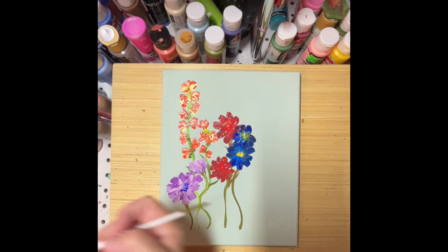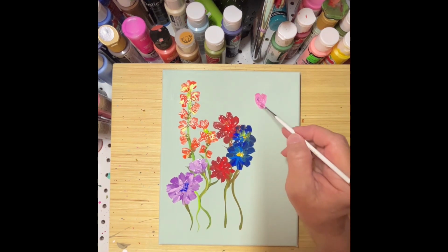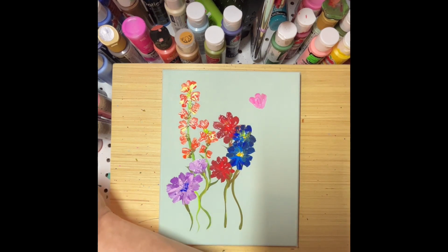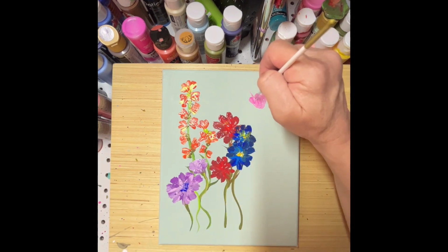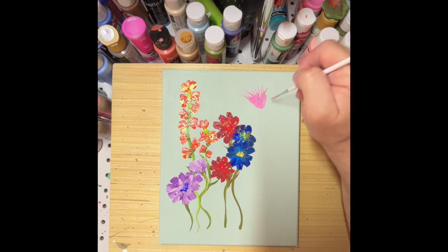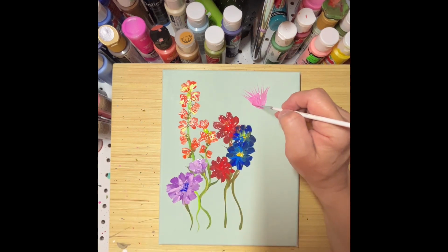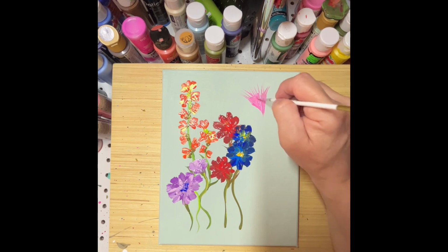So now let's see. I'm gonna see if I can make a little different style flower. They all tend to look about the same in one way or the other, and then I try to change them up a little bit here. So we'll see if it works. We'll see what happens.